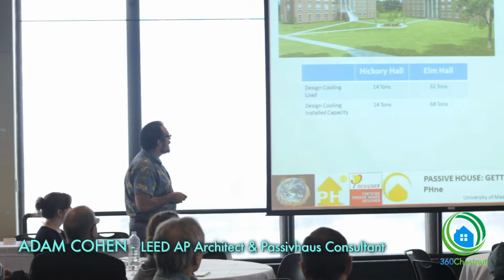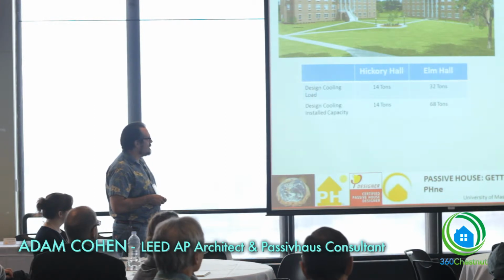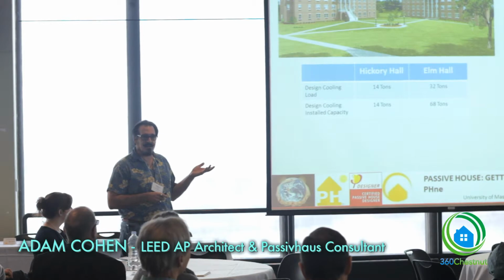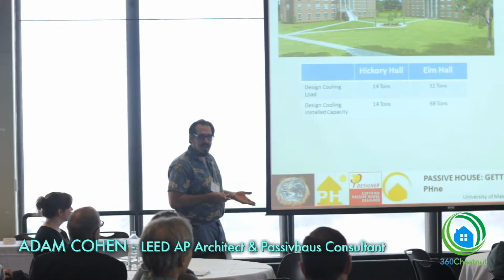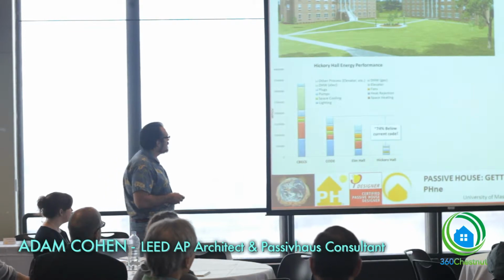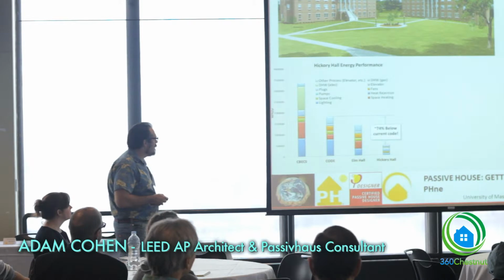So Hickory Hall, our design cooling load was 14 tons, and we installed 14 tons. In Elm Hall, their design cooling load was 32 tons, and they installed 68 tons. Right? That's why the economics work, because the owner paid for double the tonnage they needed, and they're going to have half the life cycle out of those units, because they're not going to be working at peak efficiency. They're all going to short cycle because they're oversized. So just our energy performance, we're looking at about 74% below current code, about 60% below Elm Hall.